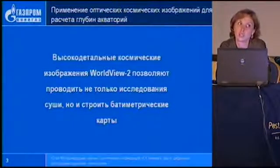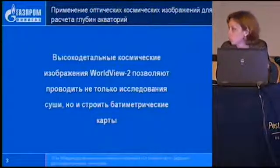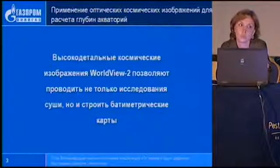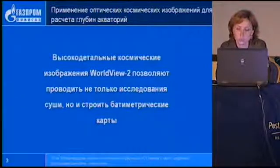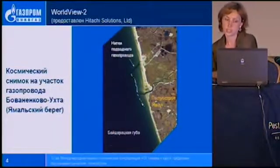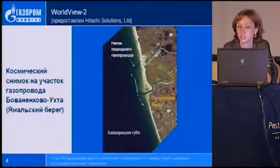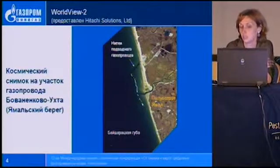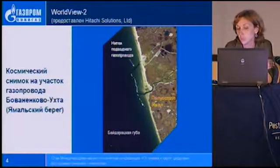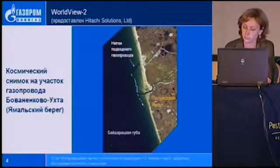The first aspect which we would like to share with you is the application of optical spaceborne images. Like many others, for that we used the space images of WorldView-2, which allow us to do land surveys and build metric maps. This is the space image which was kindly provided to us by Hitachi Solutions. This is the area of Yamal, and you can see the elements of pipeline infrastructure, the square white patterns here.